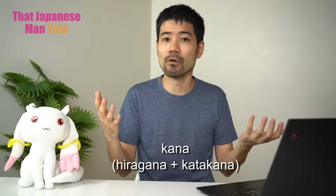They're pretty straightforward because most of the time, because there's always exceptions, one letter represents one sound. So it goes a, i, u, e, o, and that's it. Easy peasy Japanesey. You can actually write Japanese entirely in kana because they cover all the sounds. This means you can also learn pronunciation as you learn kana.